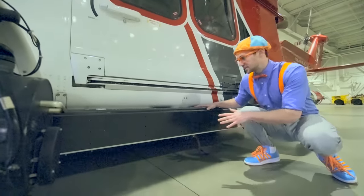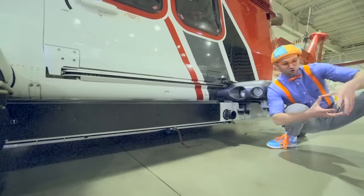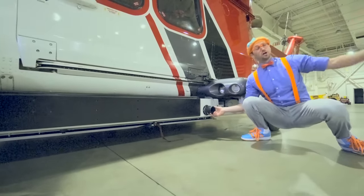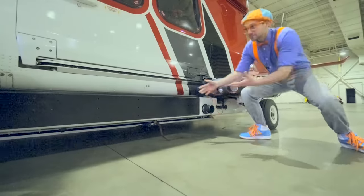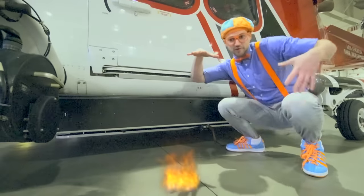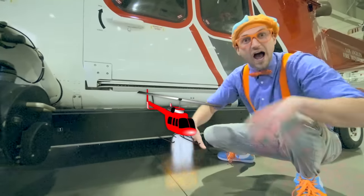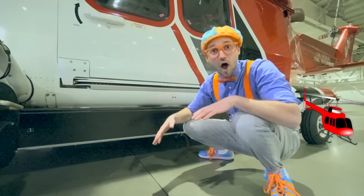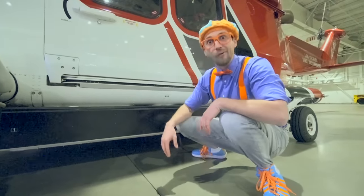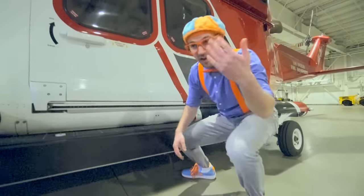Ooh, and back here, this is a water tank. And you fill it up right here. Grab the hose. Bring on the water! Then this fills up with water, and then from there you fly over things, and you pour water on things like fires, so then you can save people. Wow, what a cool machine. Let's see what else there is, come on.